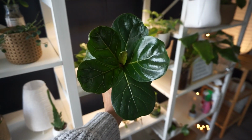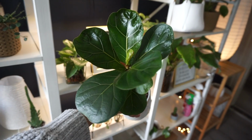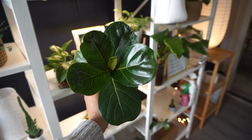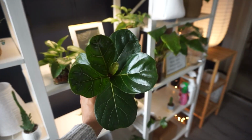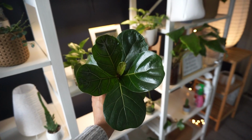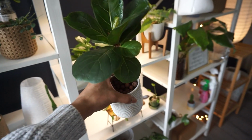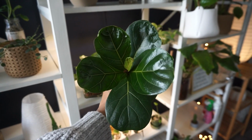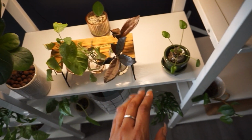She's always putting out new leaves that are super shiny, which I really like. And honestly, none of them have got edema. If you know, you know. Well, if you know what edema is, it's the little red spots that fiddle leaf figs get sometimes. And I swear, every fiddle leaf fig that I've gotten in the past has eventually got that, but this one has not. And I'm very happy about that. Just gonna gloss over those dying propagations.